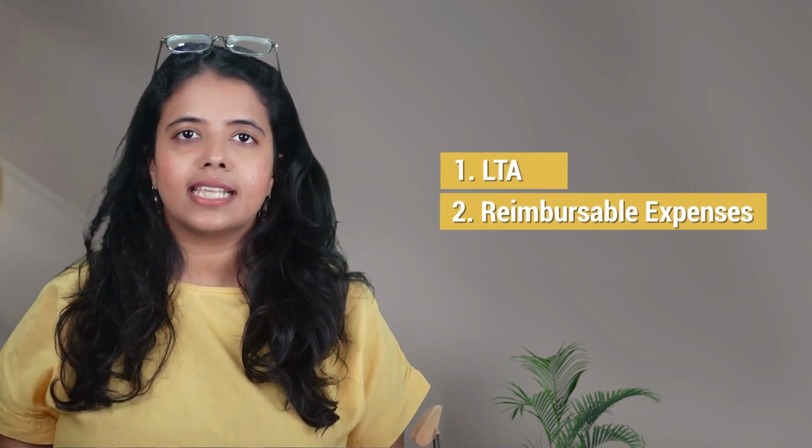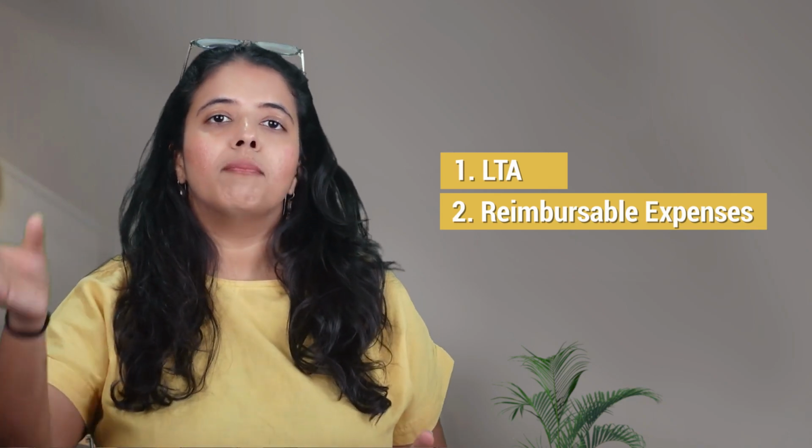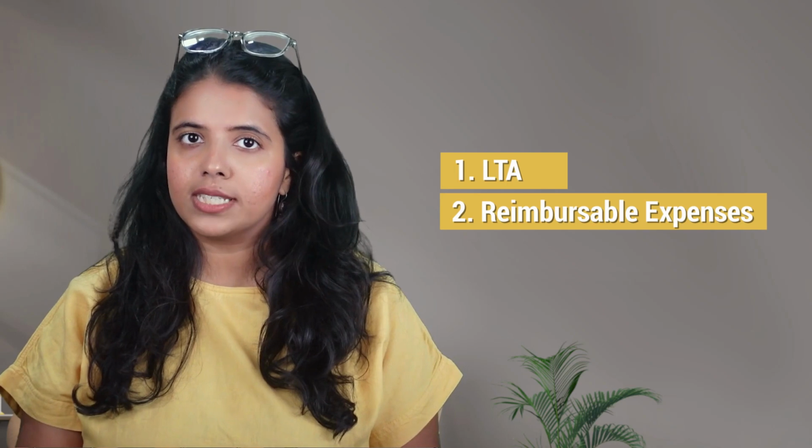Now let's understand that some of you have missed submitting certain tax declarations to your employer. Can you still claim some deductions? Well, the simple answer is yes, you can claim most of the deductions. The only deductions you cannot claim are LTA and other reimbursable expenses in your salary. To claim these components, you must make the declarations to your employer and it should be in your Form 16.